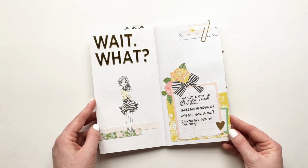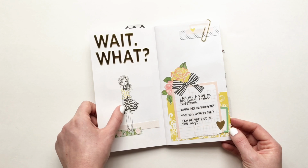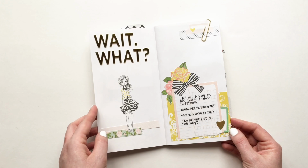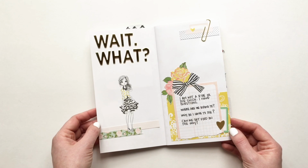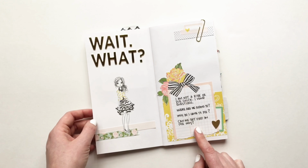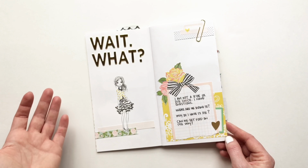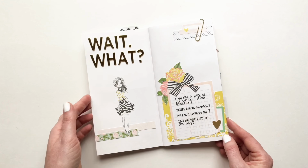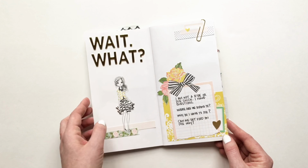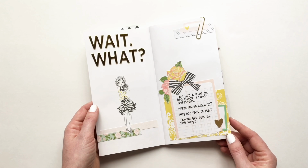This is a Felicity Jane layout that I did when Jane came out, which was the collection for March. I just knew I had to use this quote. So I've seen this around. I'm sure you have too. It says, "I'm not a ride or die chick. I have questions. Where are we riding to? Why do I have to die? And can we get food on the way?" It's just so perfect. It's very me, and she just looks like the kind of girl that's gonna have questions.